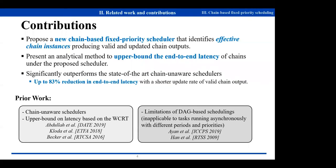However, most prior work studied the upper bound of latency based on the worst-case response time, and DAG-based scheduling limits for the system where synchronous tasks run with their own periods and priorities. Therefore, in our work, we propose a new chain-based fixed priority scheduler and present an analytical method. Our work significantly outperforms the state of the art. It achieves up to 83% reduction in the end-to-end latency.